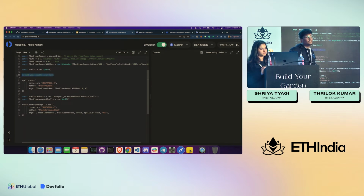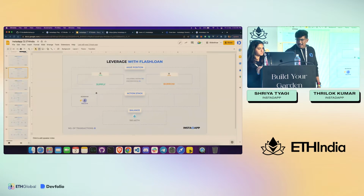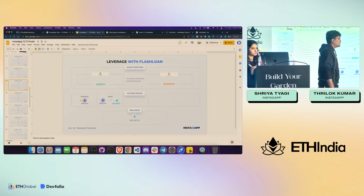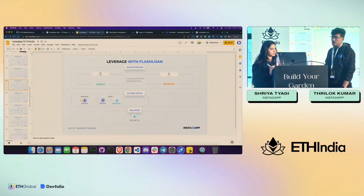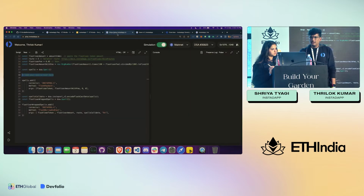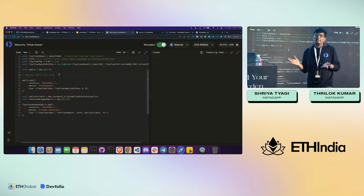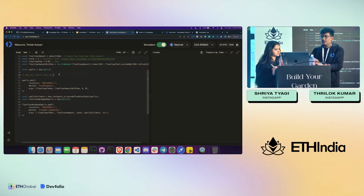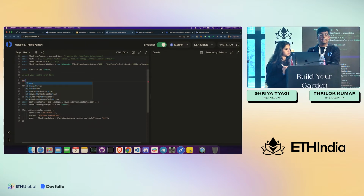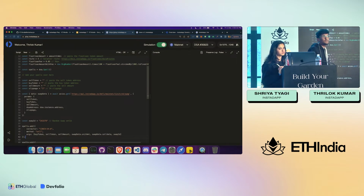You have to just add the required spells. Also, once you have taken the flash loan, there was a requirement to swap the ETH into stake ETH. So now, again, for the swap, we use 1inch. To use 1inch, there is a lot of setup you have to do. So we have simplified that on our DSA. And also, we have autocomplete for swap. That's it. You can see you have a swap spell also ready.